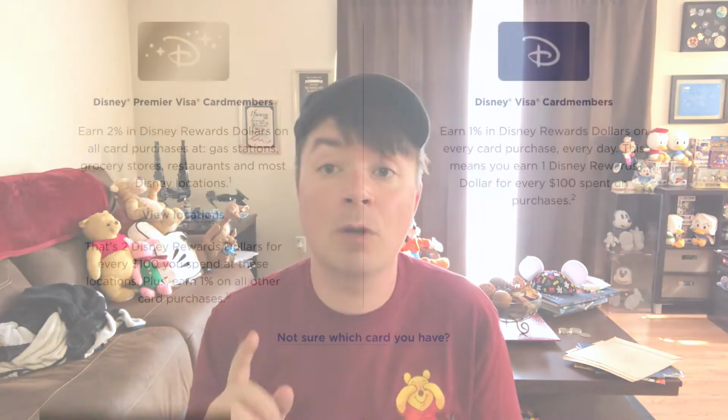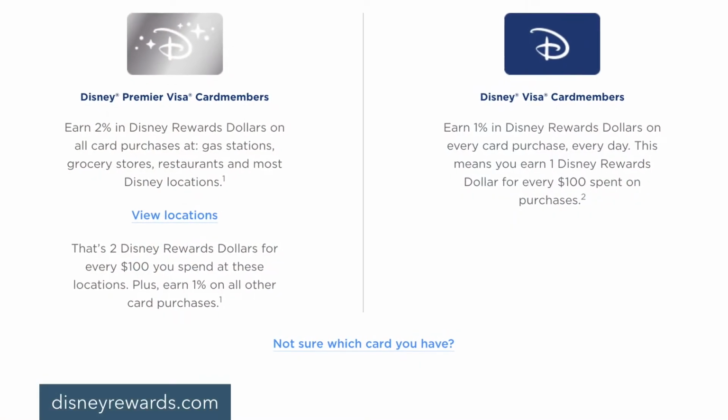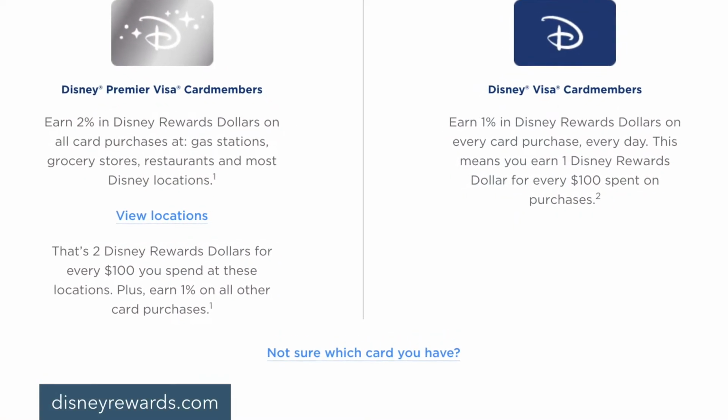So the Disney Visa, you get 1% back on your purchases everywhere. The Platinum one has some other features, but there is an annual fee associated with that, so I don't have it. There also is a statement credit. If you spend a certain amount, you usually get a credit. I think it's usually around $100. So I did that at the Disney store. I spent $100 and I got $100 off.